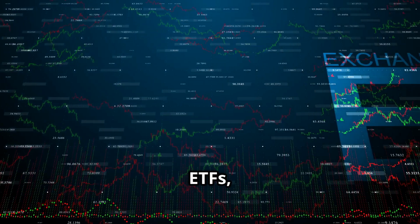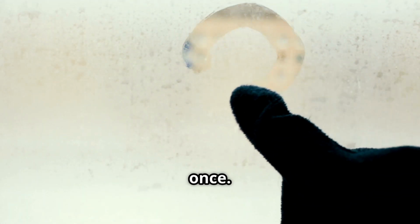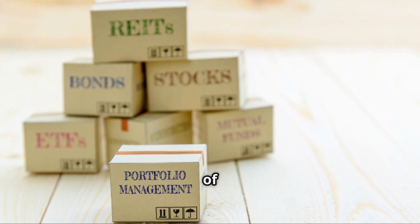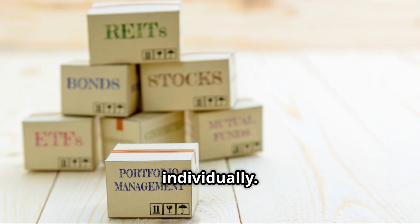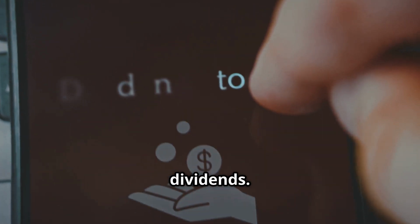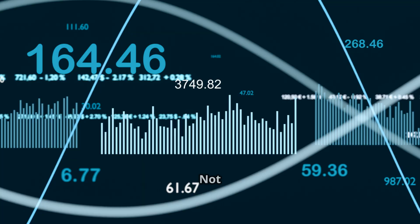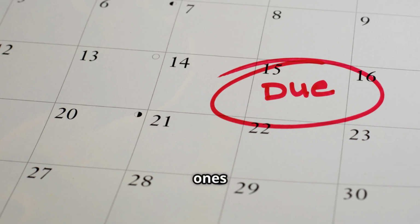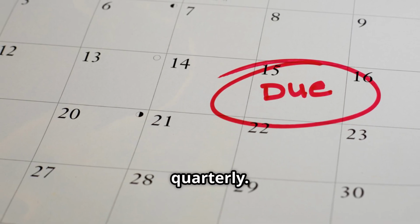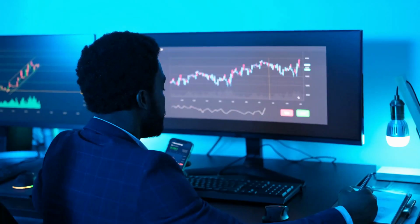Next, we've got ETFs, or exchange-traded funds. These are great for beginners because they let you invest in a whole bunch of stocks at once. Imagine buying a pre-made basket of stocks instead of picking each one individually. That's what an ETF is. Finally, let's talk about dividends. Dividends are like little bonuses that companies give to their shareholders. Not all companies pay dividends, but the ones that do usually distribute them quarterly. Think of it as a little passive income stream from your investments.